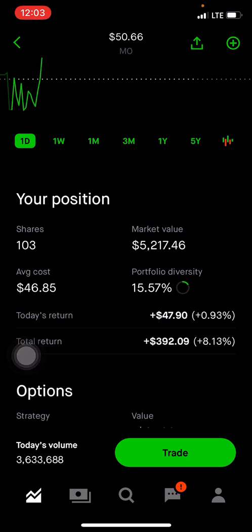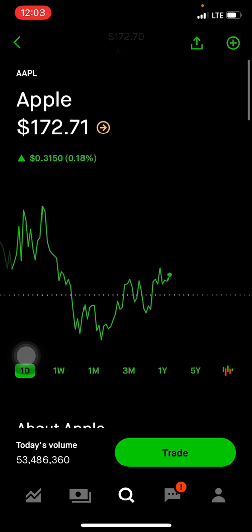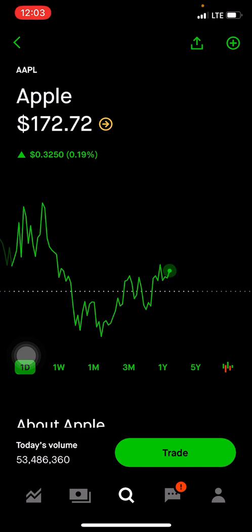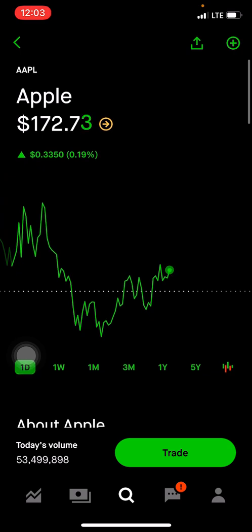So let's continue with the call right now. Hopefully this is not too confusing for you guys. All right, so let's pretend we're going to do a call on Apple, and we own 100 shares of Apple. Okay, I don't own them, but let's just play with Apple because you want to do the cash secured puts and the covered calls on stocks you don't mind owning.